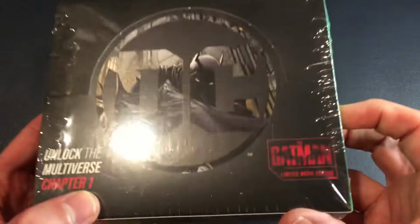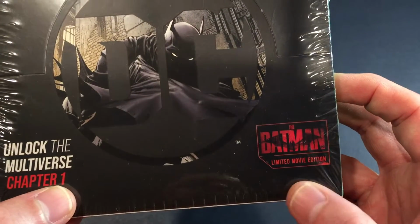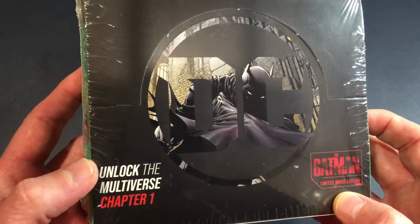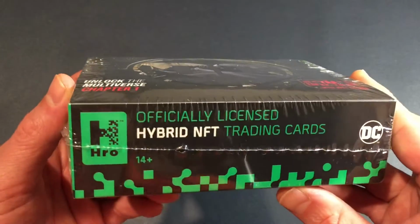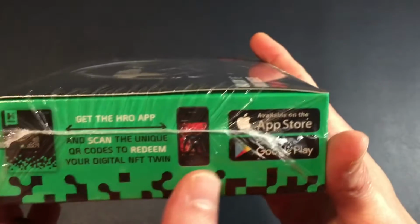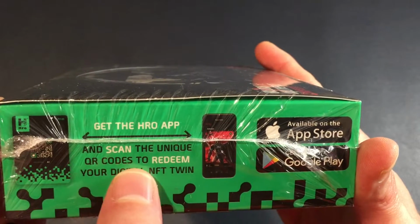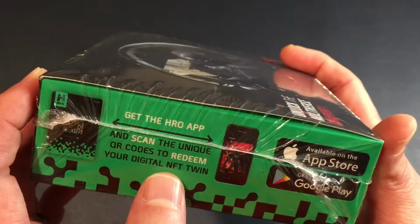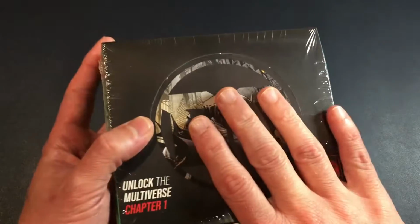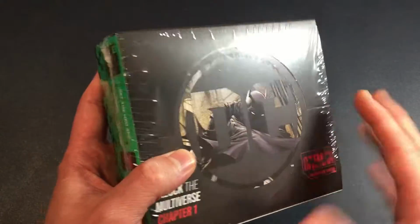So you may have heard about these. The Batman limited movie edition of the DC Comics, Unlock the Multiverse Chapter 1, right here. It comes along with the Batman movie. There's an app that you can download and you can scan the QR codes to redeem digital NFT twin cards. You can sell these in physical form. You can also sell them in digital form online through their marketplace.